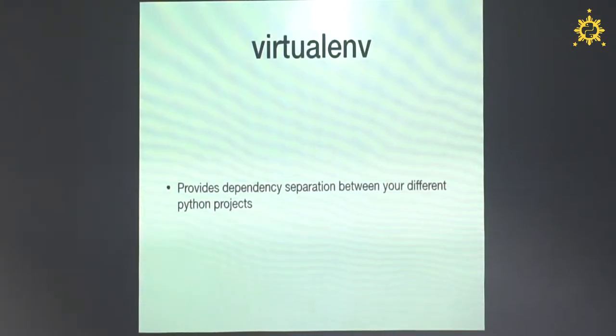And also, if you are a good developer, or if you want to be a good developer, you should be using virtualenv, which provides dependency separation between your different Python projects. Otherwise, if you're working on Python project A, its dependencies would leak into your other Python projects.